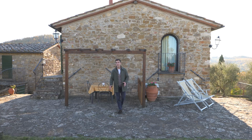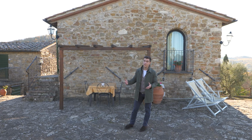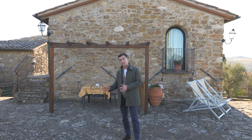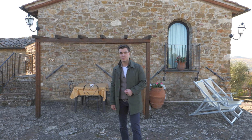The second building I would like to show you is right in front of the chapel. It is laid on 2 levels with an apartment on each level. And it has a living area, built-in kitchen, and each apartment has its own bedroom with ensuite bathroom.